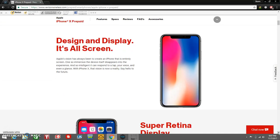Design and display, it's all screen. Apple's vision has always been to create an iPhone that is entirely screen. One so immersive the device itself disappears into the experience, and so intelligent it can respond to a tap, your voice, and even a glance. With the iPhone X, that vision is now a reality. Say hello to the future.